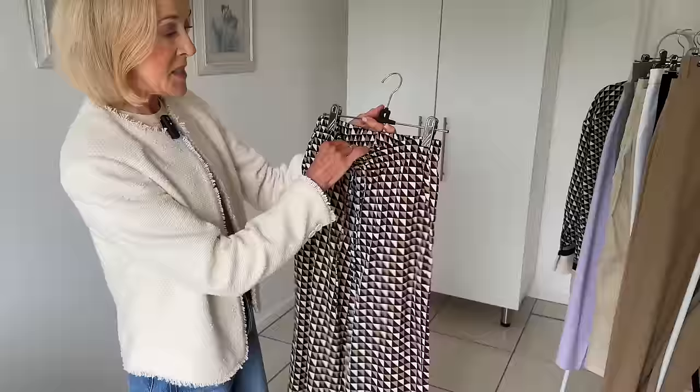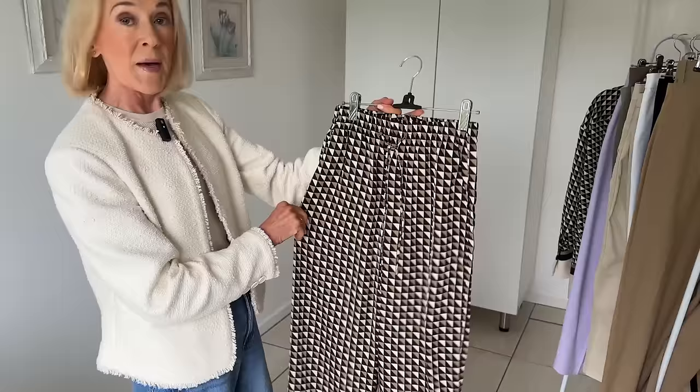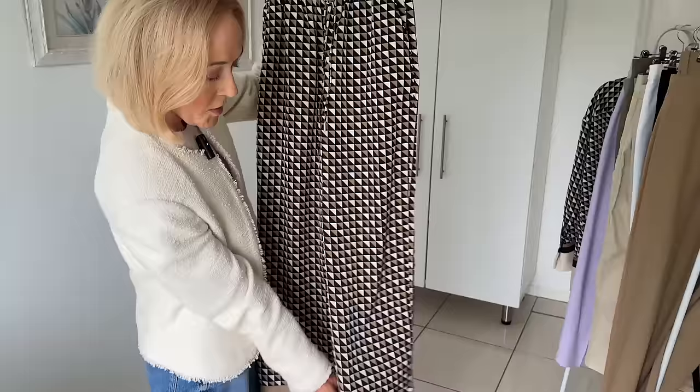So they're elasticated. They've got a tie detail here that is functioning. They're a lovely ecru, camel, and black geometric print. You've got so very plain. You've got pockets here that are kind of seamlessly done in the fabric itself. But look at the base of how they've finished off these trousers.